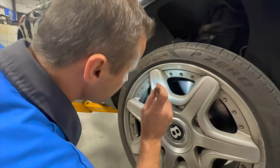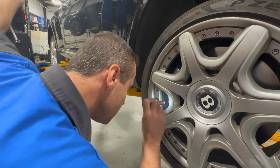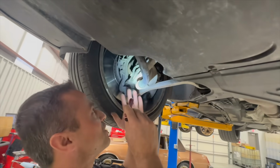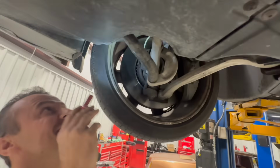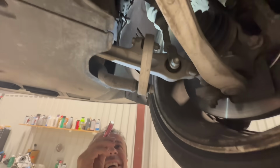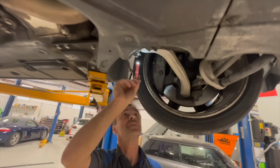Big old brakes, huh? Plenty of brakes. It just looks like it was driven by a Californian who didn't care all that much, huh? But this is all Volkswagen. It's all Audi, you know? It looks like it's straight out of a Passat or something? More like an A6. Bushings are good.